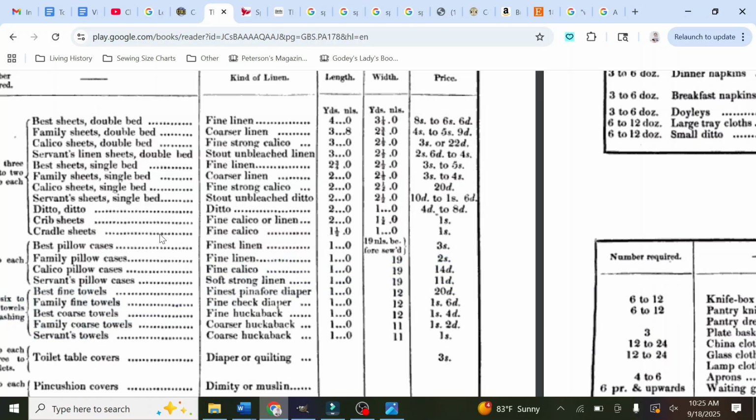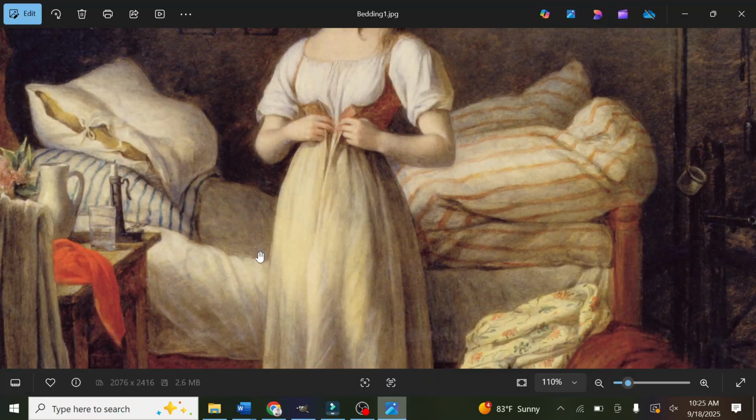Pillowcases, it'll show you the same thing: finest linen, fine linen, soft calico, fine calico, soft linen. It tells you how many yards and nails to cut at length and width, and there are directions for sewing them. So the Workwoman's Guide will have directions for sheets and pillowcases and that sort of thing, so you can get good dimensions. It's a good 1838 source, and we see something basically like what the Workwoman's Guide shows with this pillow here.